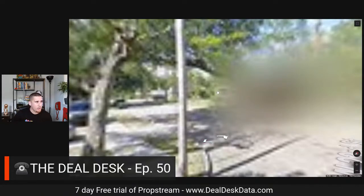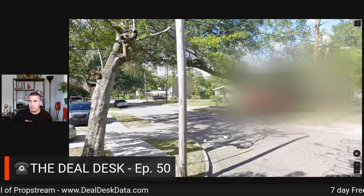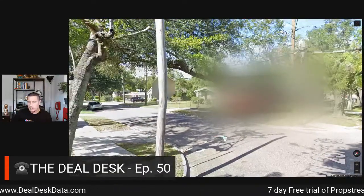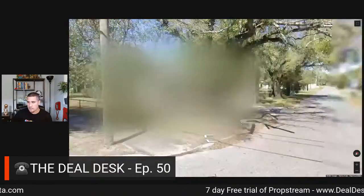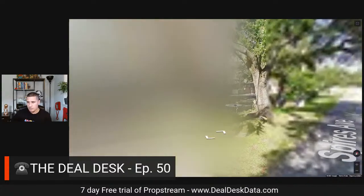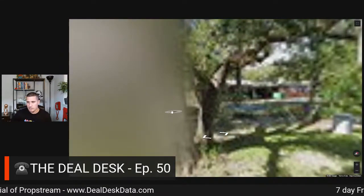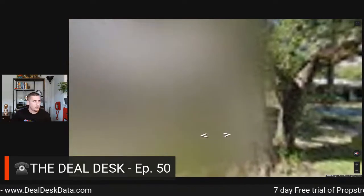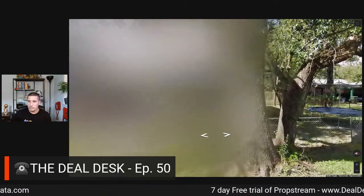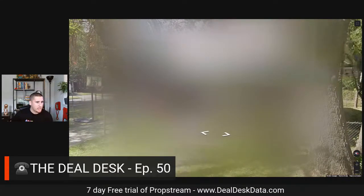Keep in mind, I think you put tenant occupied on here. I don't really care if it's tenant occupied. Remember, you can still get deals with properties that have tenants. It's just a different approach. Also depends on your buyer. Let me try going down the street a little bit, see if I can get some kind of angle on this because it doesn't really show much. Okay. Well, this is the house, a big blob. All right. So anyways, let's see.